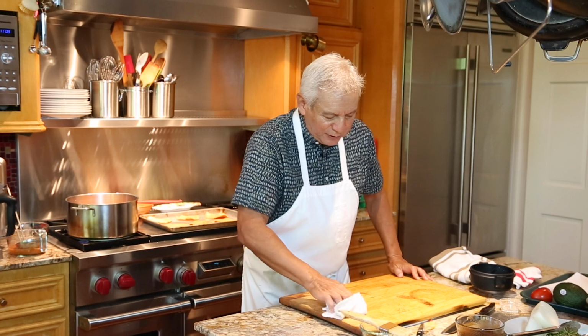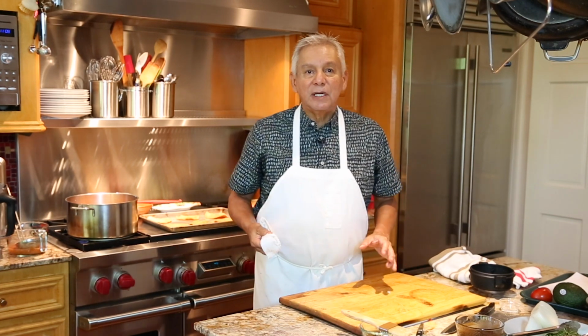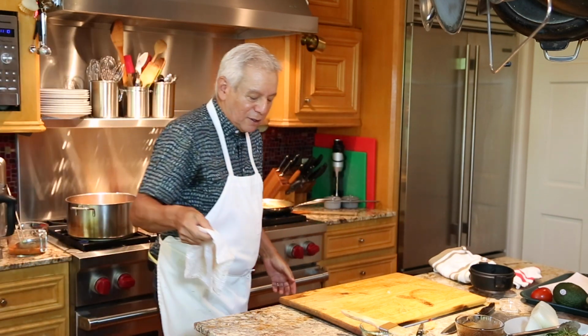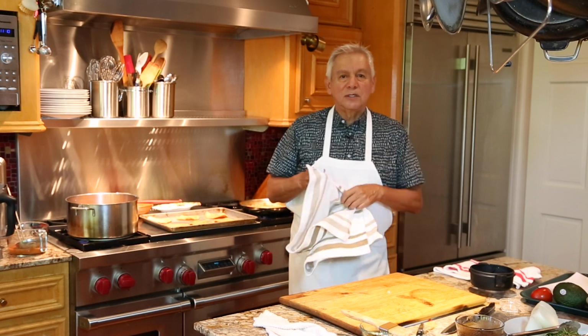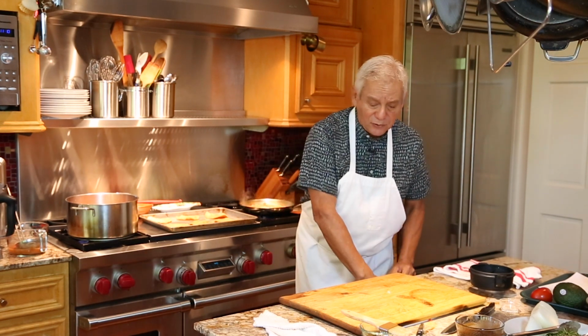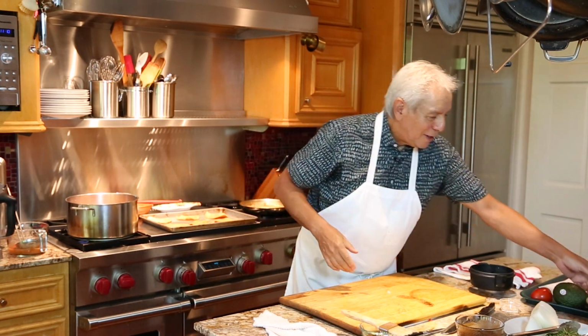The thing about serving Mexican food, really all food, is to make it very eye appealing, because you have a visual component to cooking that's very important. The eyes attract you to it. You get ready for it. Smell is very important. So all the senses are involved. Here is how we're going to serve it.